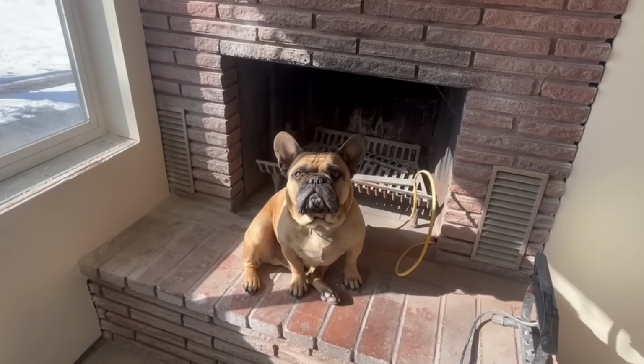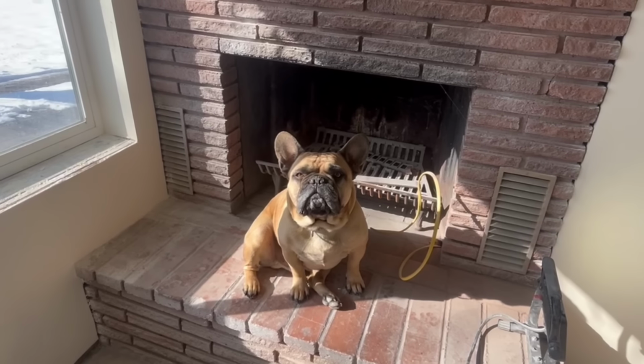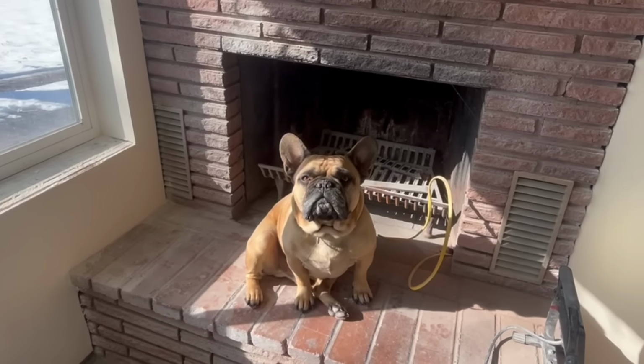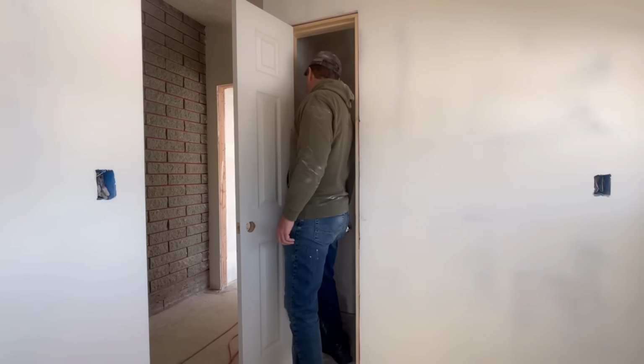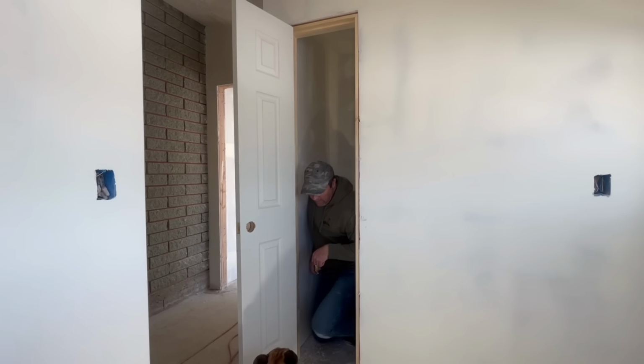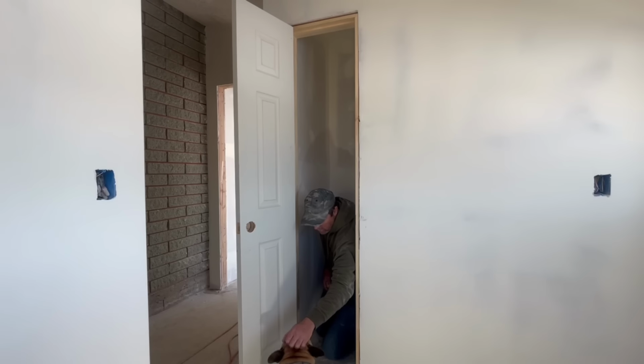And that's the plan. I think I have Benny's approval. He's been supervising from a sunny spot on the hearth, but it's hard to know. He doesn't have much to say unless it involves treats. Not room for both of us in here, buddy boy.